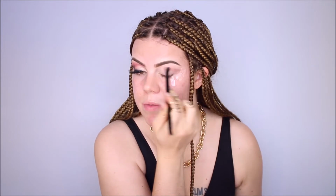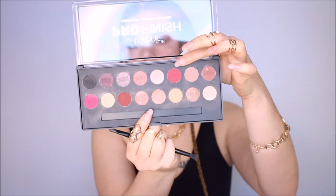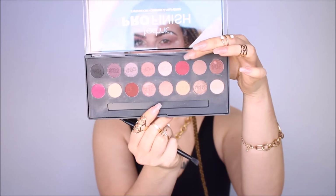So it's not a great brush, but I'm so surprised at how soft it is, because usually brushes like this, they will be very pokey, but this one is actually so soft. So I don't really even mind the fact that it's not a good blending brush, just because it feels so good on the eyelid. And I'm going to use this color number 6, like a dark matte raspberry color.